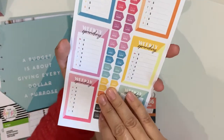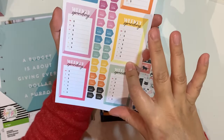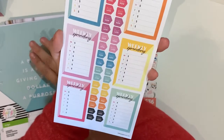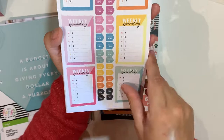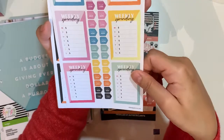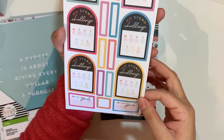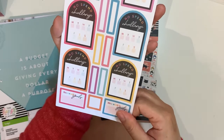And then we have weekly spending. So we have Monday to Sunday and the amount that you're spending. This is for me because I might actually do some backtracking, probably on only one sheet, on a happy note, a sheet at the beginning of this, if I'm starting it in October, so I can relate to it or reference the previous months. And then we have the same weekly challenges, rainbow and black. We have the no spend challenge, the same. You just have to mark Monday to Sunday that you have spent zero money.